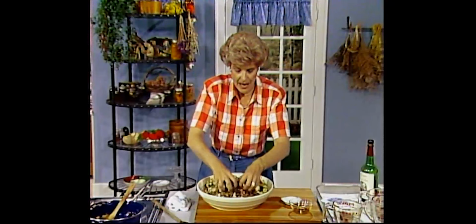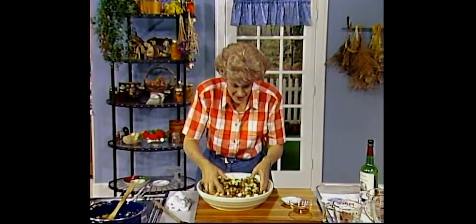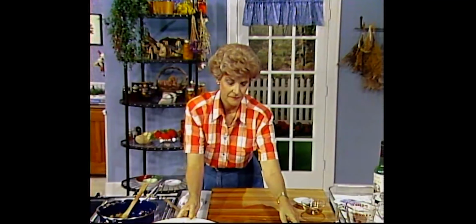Now, you would stuff your 18-pound turkey as usual, or you could stuff a large capon, a couple of large capons with this. But what I'm going to show you how to do is to stuff a pork chop.